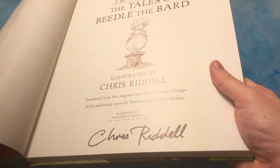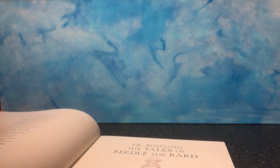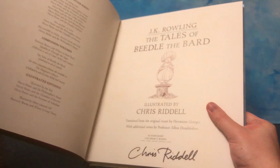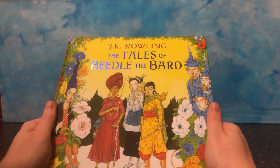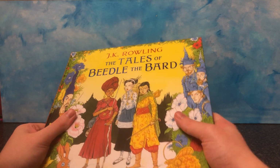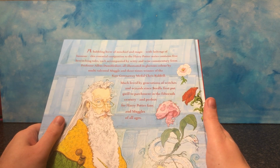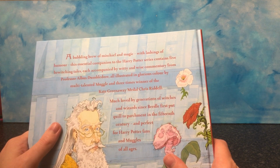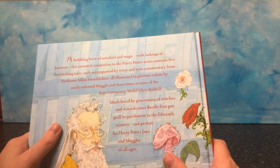I'm saying Riddell. I don't know if it's Riddell. Chris Riddell. And I thought we'd take a look at it as well, not only to show off the fact that it's signed, but to look at the fact that it's a new illustrated edition of the Beedle the Bard. So obviously Beedle the Bard was a book written by J.K. Rowling a while ago. I think there's 5, we'll find out in a second, 5 fairy tales, but not Muggle fairy tales, Wizarding World fairy tales. And we can have a look at the blurb on the back. It's a companion to the Harry Potter series, containing 5 bewitching tales, each accompanied by witty and wise commentary from Professor Albus Dumbledore.